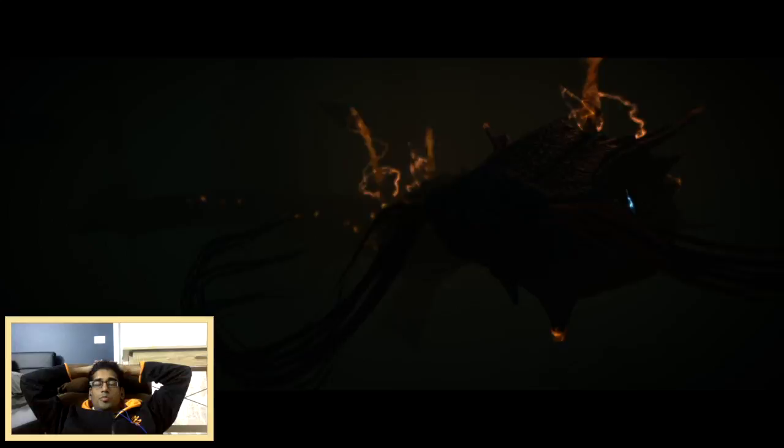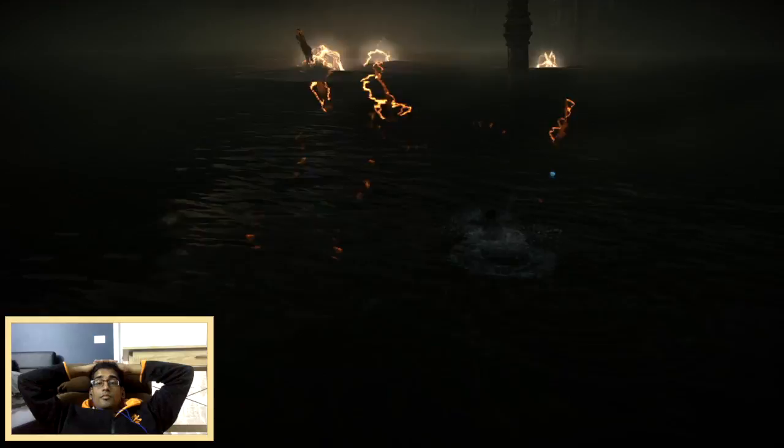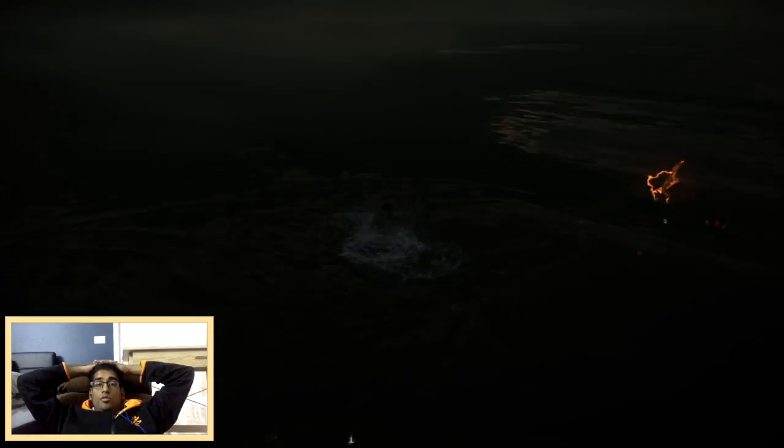Here is Hydrus. Now, you would want to pay attention to the three electrodes sticking out of its back. Be very careful of those. You can also see its eyes, which are blue. One of the tips that I got from one of my friends is that you just gotta keep on swimming on top of it, and then it'll notice you.